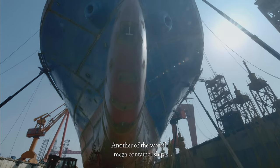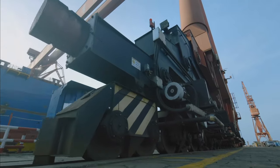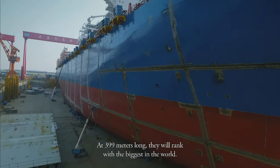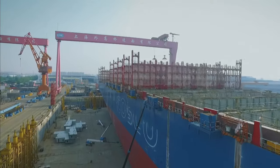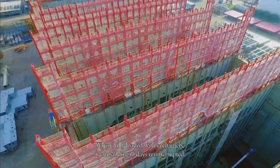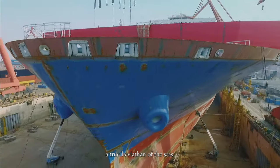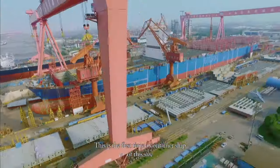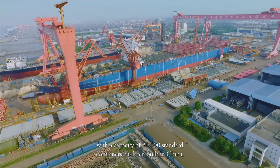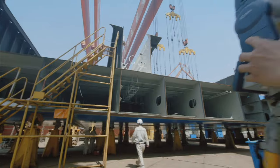Another of the world's mega container ships is under construction at this Chinese shipyard. At 399 meters long, it will rank with the biggest in the world. When fully loaded with containers, it can sail for 40 days uninterrupted, a true leviathan of the seas. This is the first time a container ship of this size, with a capacity of 20,000 standard containers, has been built in China.